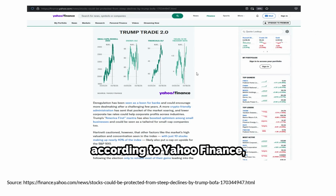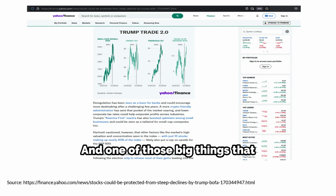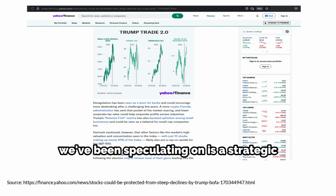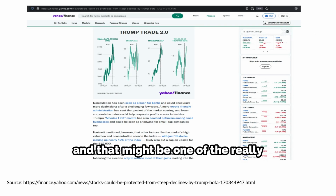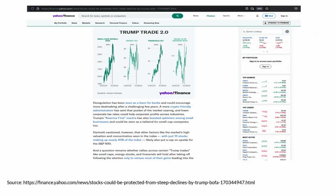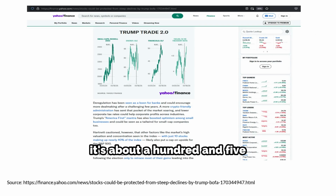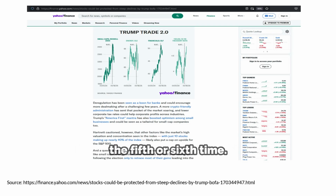Well, according to Yahoo Finance, there's a big hope and belief that there's going to be deregulation for a lot of the banks, that he's also going to be bringing in some cryptocurrency friendly policies. And one of those big things that we've been speculating on is a strategic Bitcoin reserve. And that might be one of the really big reasons why we're seeing this great big pump in Bitcoin over the last few days. As of right now, it's about 105,000 on Bitcoin, and it's broken through that 100,000 level for about the fifth or sixth time. I don't quite recall off the top of my head.